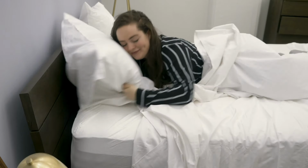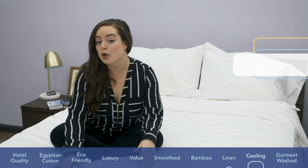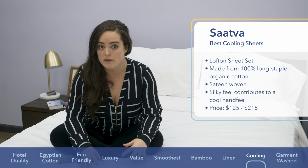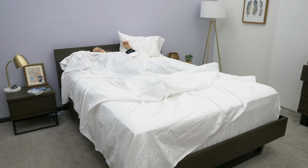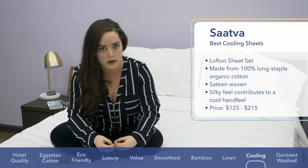the Lofton sheet set from Satva Dreams. Now, the reason this is in my personal bedding rotation is because it keeps me cool and it's sateen woven. And those two things don't always go together. So I'm a very hot sleeper, so I need a sheet set that's gonna keep me cool, and this does a great job of that. But sateen bedding has a reputation for being less breathable and a little more warming.